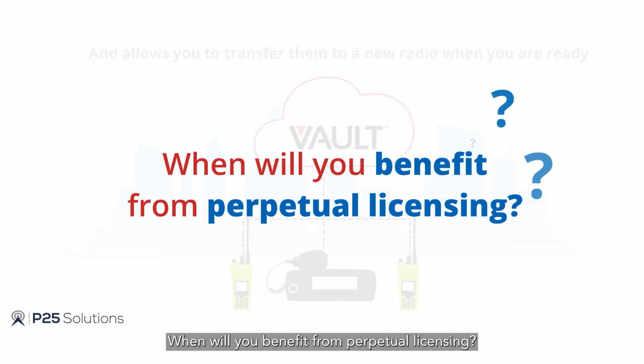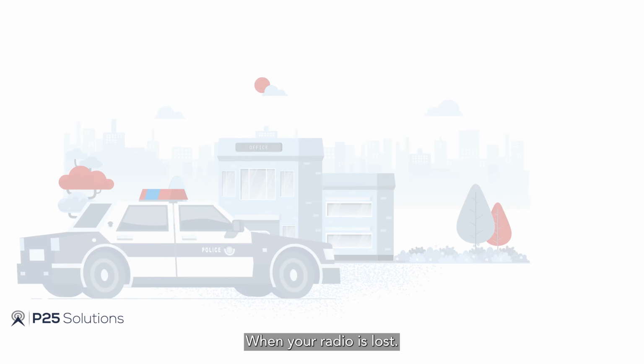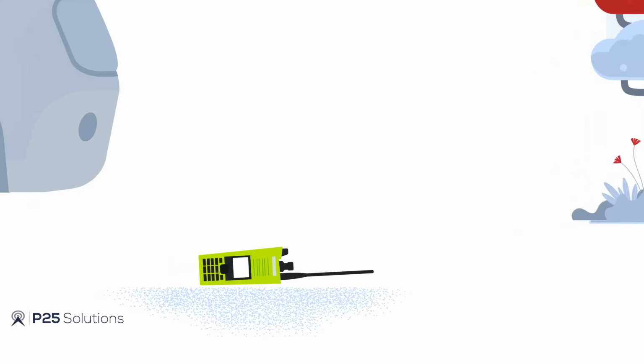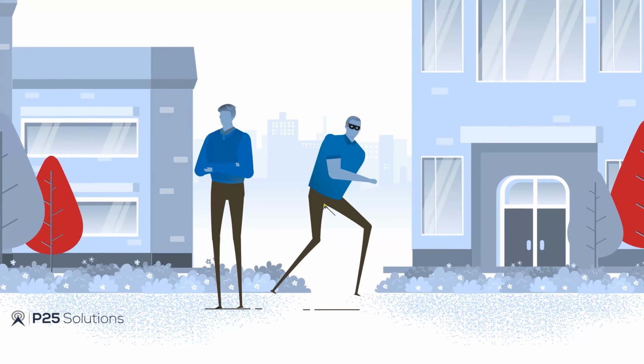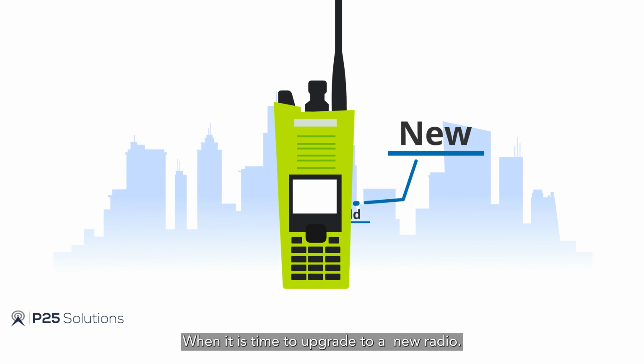When will you benefit from Perpetual licensing? When your radio is lost. When your radio is damaged. When your radio is stolen. When it is time to upgrade to a new radio.